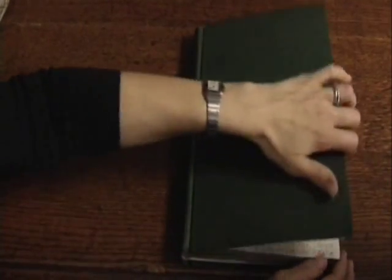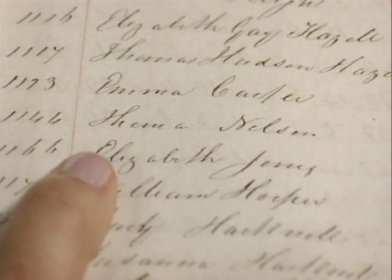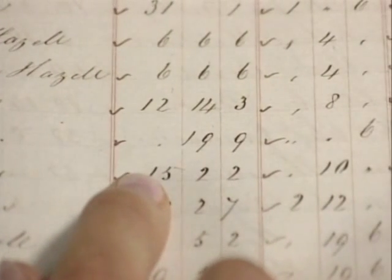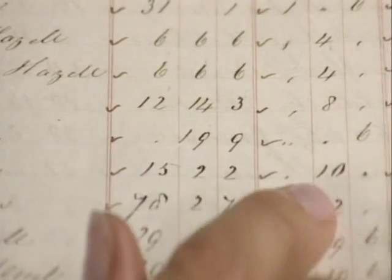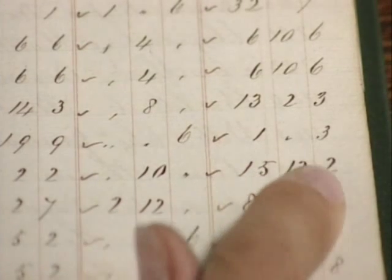In other records, Karen's found out even more about William Jones and his family. I've done some digging and have found Elizabeth Jones in the local bank records. She's just down here, account number 1166. Oh, yeah. And so we see that she's begun with £15, 2 shillings, 2 pence. She's received her 10 shillings interest, and that brings her total for the year to £15, 12 shillings, 2 pence. Now, given that we're talking mid-19th century, £15 sounds like a reasonably tidy sum. In fact, in today's money, it's about £550.